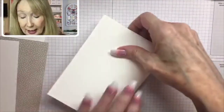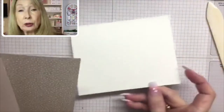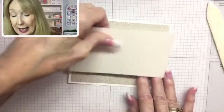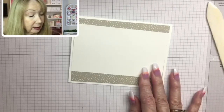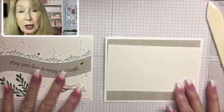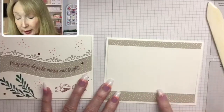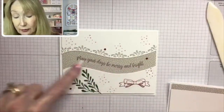So it's starting out with a card base of Whisper White, cut to 8.5 by 5.5, our standard, scored at 4 1/4. And then there's our envelope, I'll set that aside. Now what we're going to do is not put this down yet, but this is the way it layers. And if you can believe it, this turns out to be, where did my card go? This. So the thing is, this is 5 1/4 across by 3. And it turns out to be 5 1/4 across by 4 because we're going to leave a 1-inch separation for our sentiment. So let's see how that works.